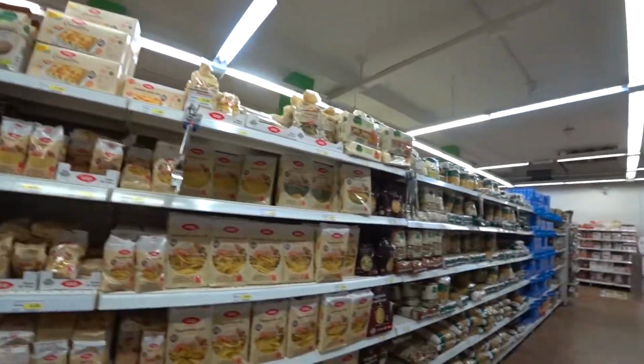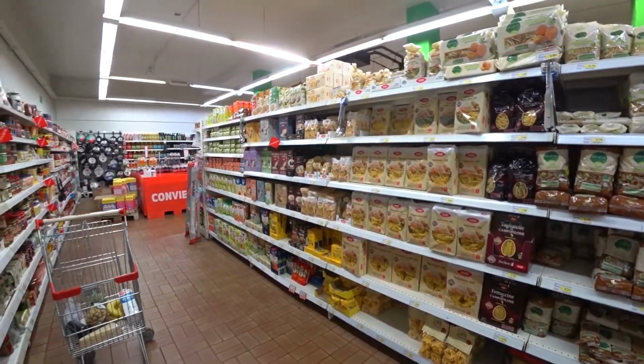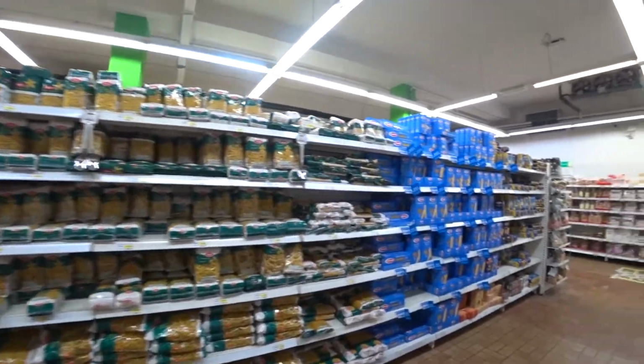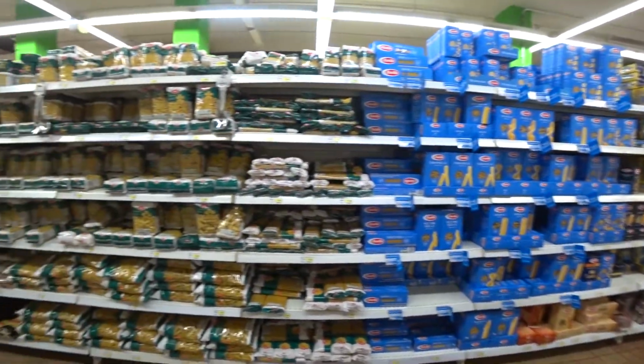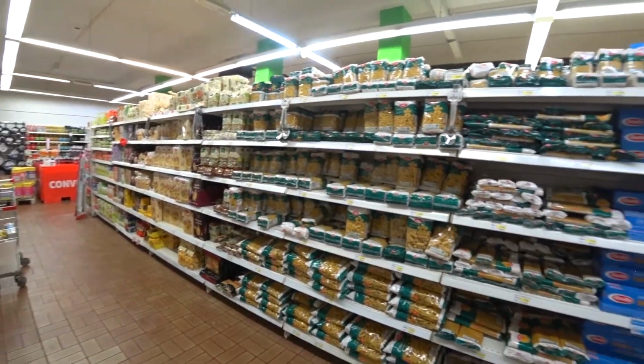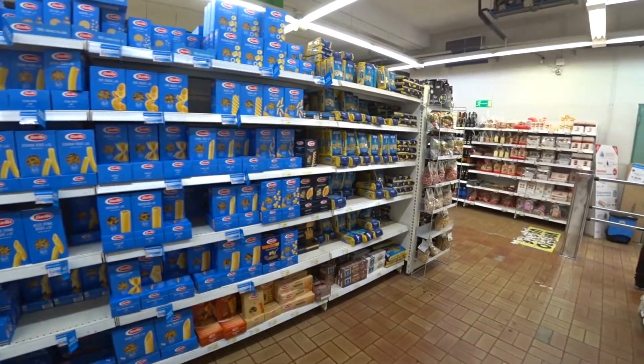And here is the dried pasta. Look at all these kinds. Salve. Look at all these kinds of dried pasta. Look at it. A whole section of the supermarket just for the pasta.